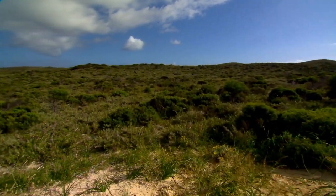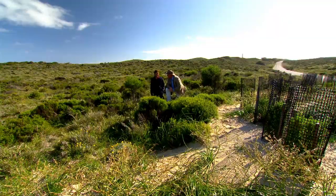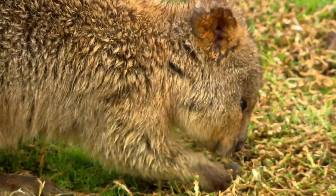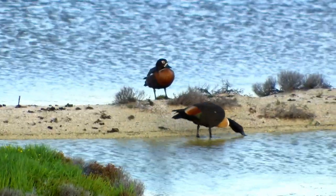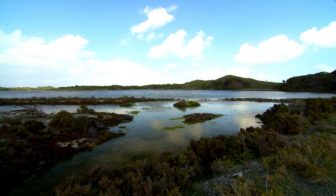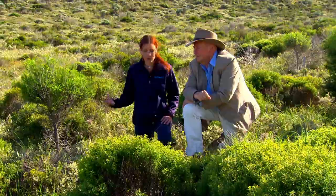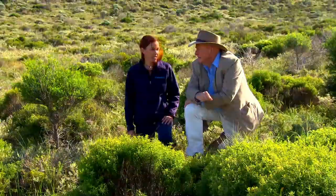Across the island, quokkas are well adapted to live off the coastal heat, as Cassiana explains. They get a lot of the moisture that they need from that vegetation so they can last for long periods without water. Because most of the lakes on the island here are actually extremely salty, aren't they? Very salty, yeah. When we do our revegetation, we have to put guards and fencing around to make sure that the quokkas can't get in there and eat them before they get a chance to grow.